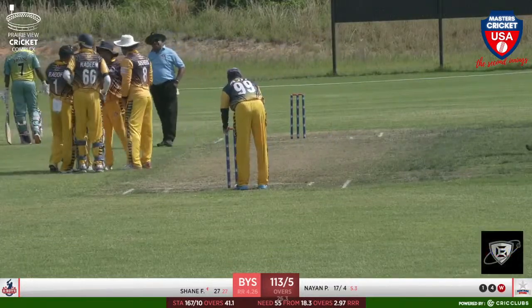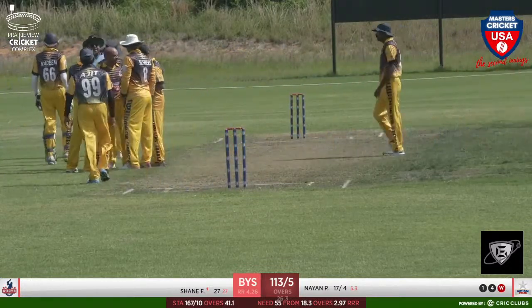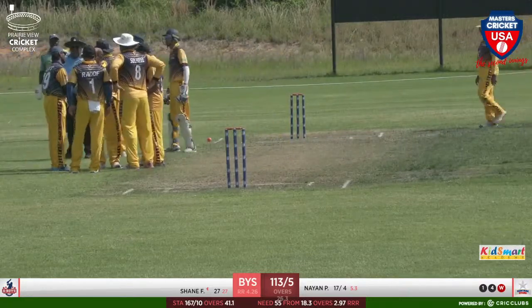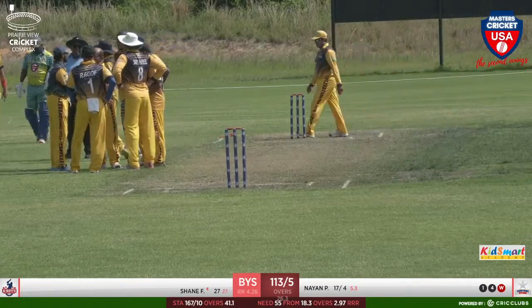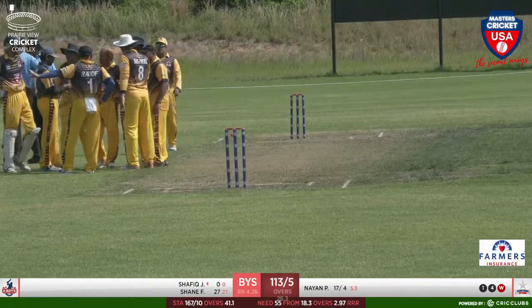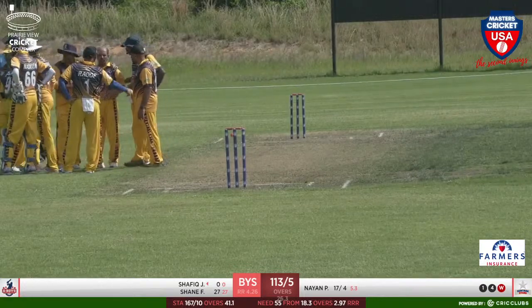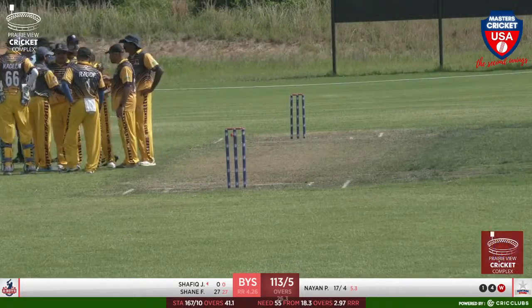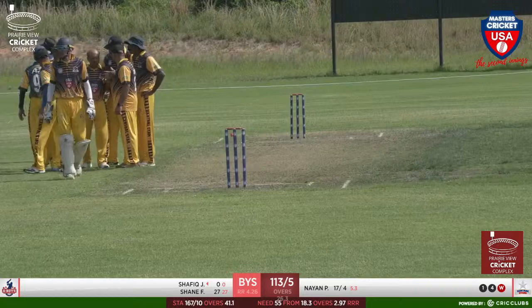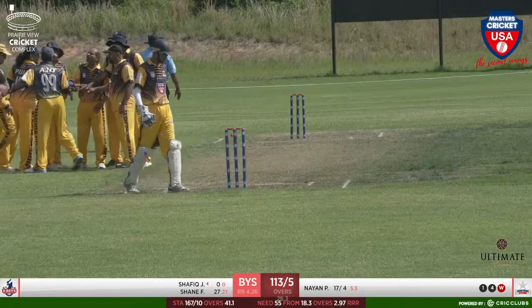Jurgen has been caught beautifully by Snail. Shafiq is going in at a very crucial time for the A boys. Score 113 for 5.